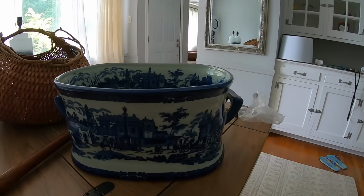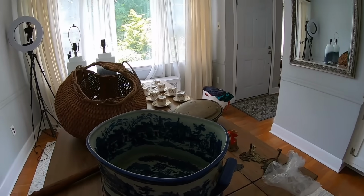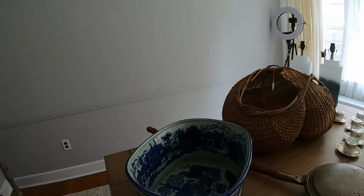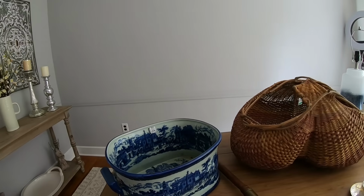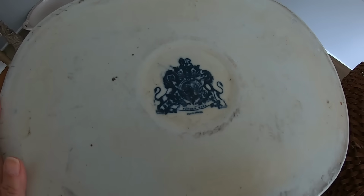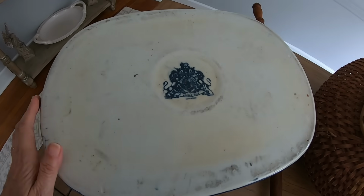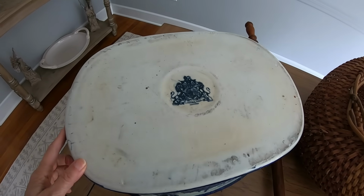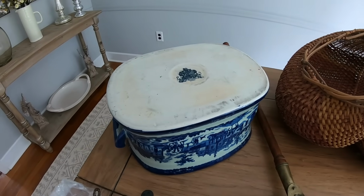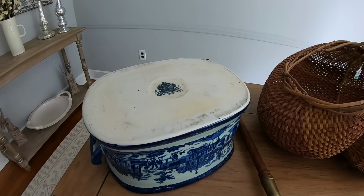Beautiful. No chips, no cracks. A gorgeous scene. I am going to put the camera down and flip it over so I can show you the mark again. And I couldn't believe my luck in scoring this. Just so gorgeous. All right, I'm going to flip it over. Okay, so here is the crested mark. Two lions. This is Victoria Ware ironstone. And boy, does it feel like ironstone. This thing is heavy. Now, I don't think this is from like the 1800s or 1700s. I feel like this is probably from 1980, maybe.